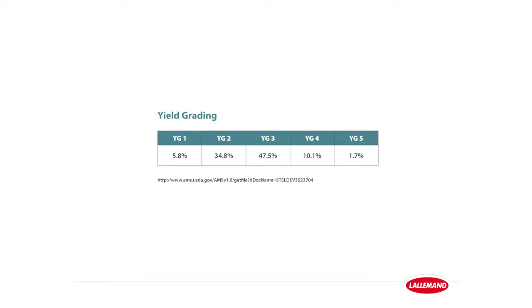Okay? Yield grading, we covered this last night. Another quick review. Those are the percentages last week. And as I said earlier, you now have a greater probability of having a prime carcass in the United States than you do a yield grade one. There's a decent shift there. So not quite 6% yield grade ones, 35% twos, about 48% threes, 10% fours, and almost 2% fives. That's how we graded last week. And that report is updated constantly by USDA. That was the most recent report right there.